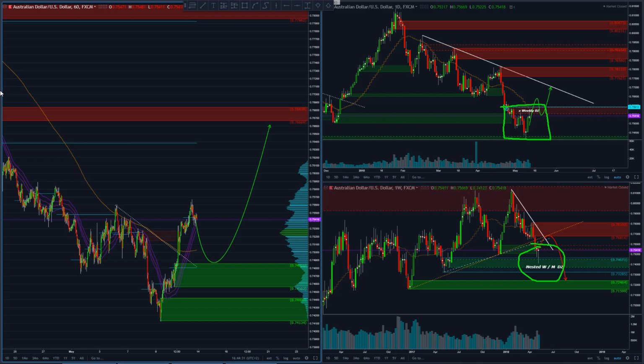But first of all, I want to see this weekly demand zone, this daily demand zone, which removed this weekly demand zone, this one. So I want this area first to be taken out for the longs to this trend line. But I would not take any big target, for one reason.